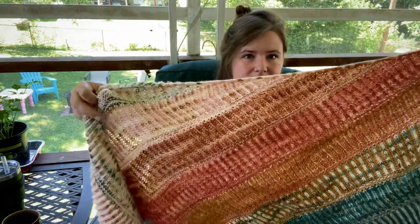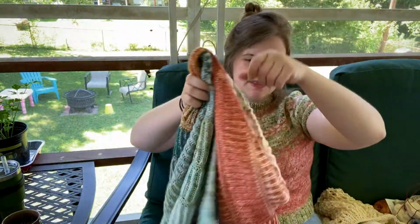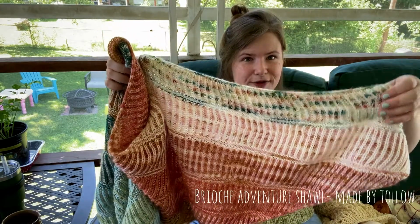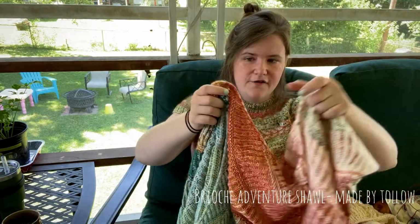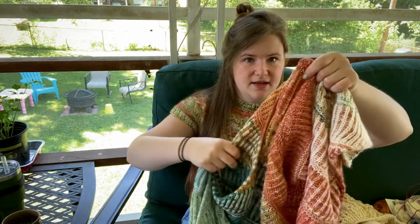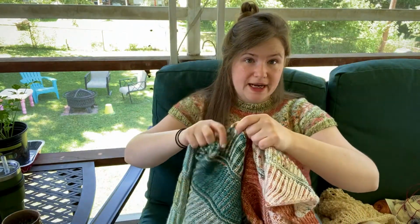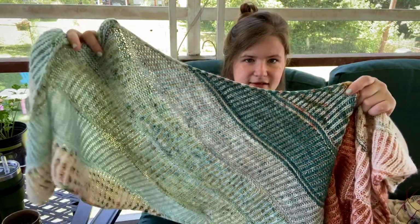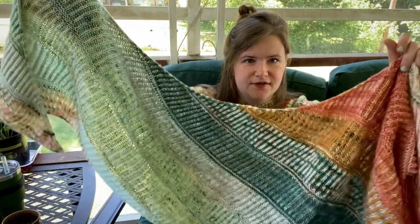Hopefully with this camera and this lighting, you're able to get a little bit of a sense of the color. Show you the other side here too. This pattern is the Brioche Adventure shawl. It is a pattern by Jonathan Tallow of Made by Tallow Designs on Instagram and Ravelry. And it is a great beginner brioche project. I love it. I hope you can see how it kind of fades to blue and green and gray out from the center here.